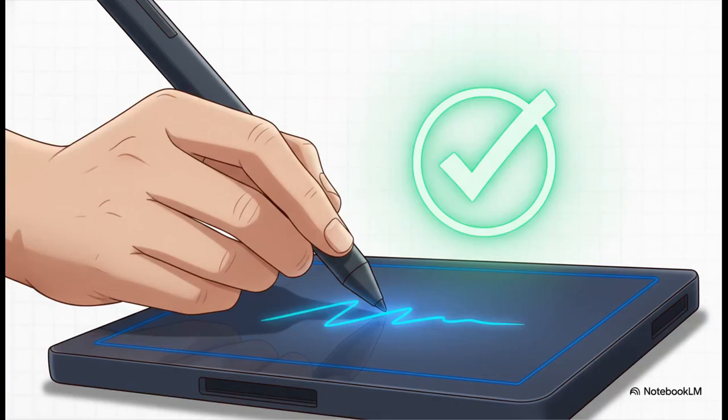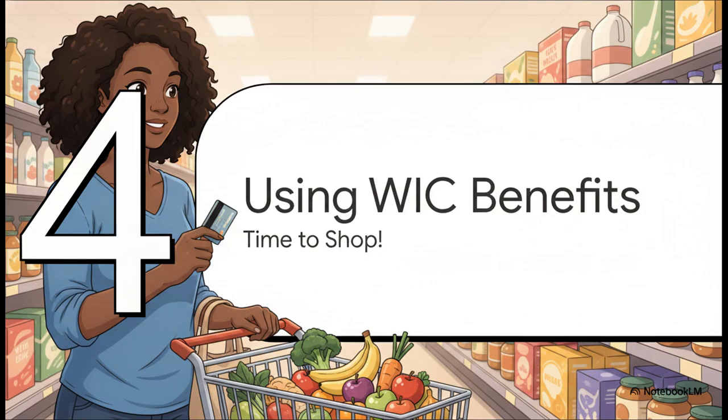To finish up, Sarah just reviews and signs the official rights and responsibilities form right on an electronic signature pad. With that digital signature, she seals the deal and is officially certified to get her WIC benefits. Which brings us to the fun part. Section 4, using your WIC benefits. Time to shop. Sarah is certified, she's ready to go, and it's time to bring that nutritious food home.